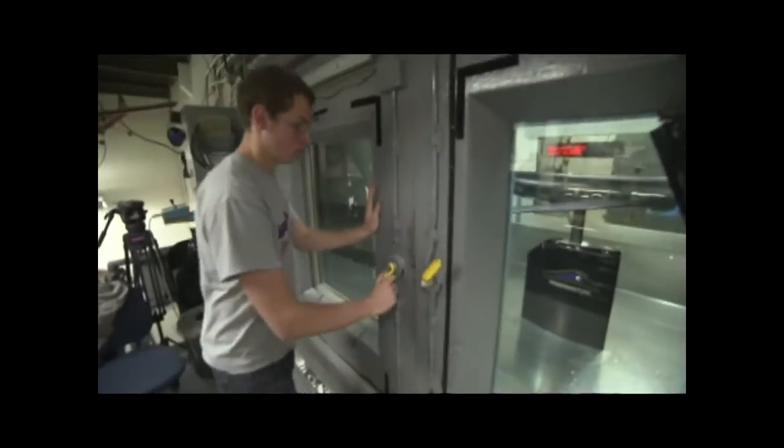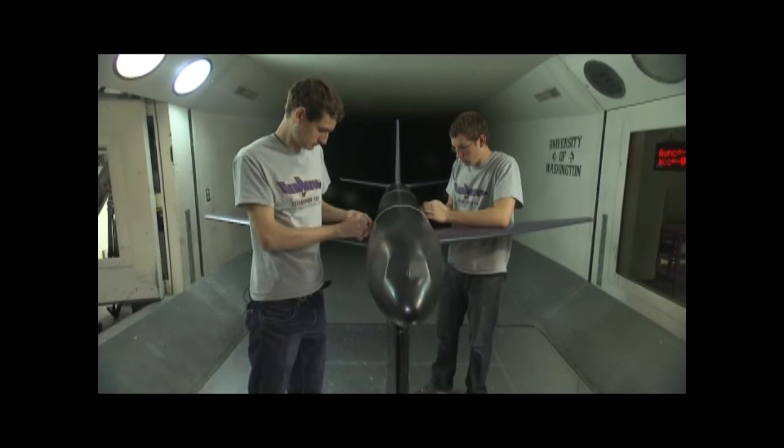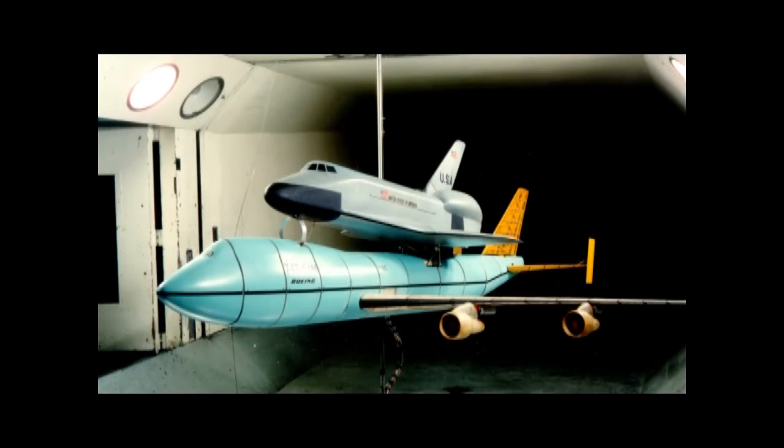Wind tunnels are really here to do aerodynamics testing. Aerodynamics is really complicated. It's hard to solve the mathematical equations. So the easiest way to do it really is to bring a model of an airplane or a cyclist or whatever thing you want to test and put it in what's called a wind tunnel.